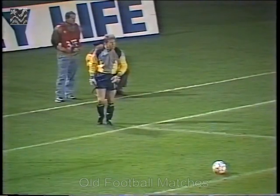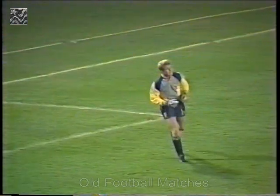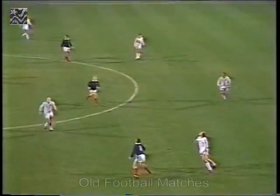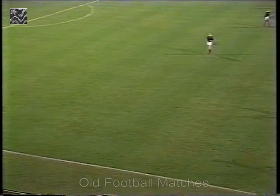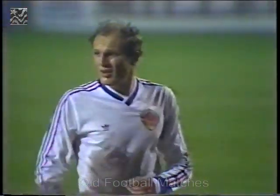Well, the referee having a word with Andy Goram, it appears as though he's concerned that the goalkeeper may be guilty of time wasting this early in the match. Lofting it high in the air. Tall figure of Spasić wins it. Only 24 years old, despite that receding hairline.